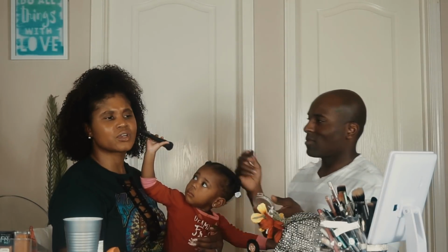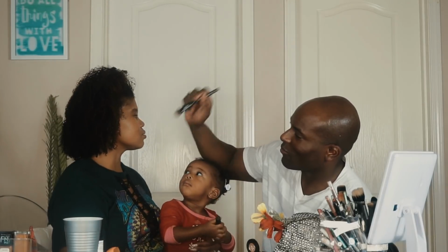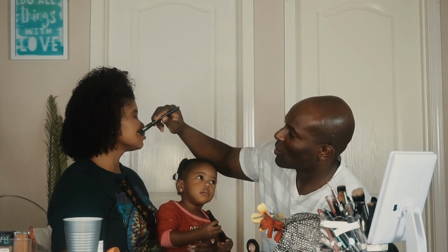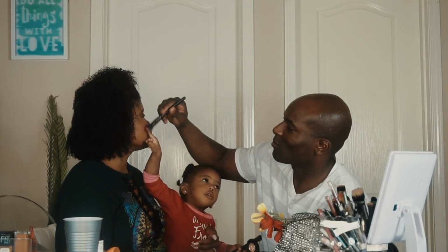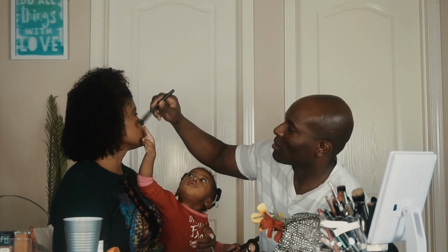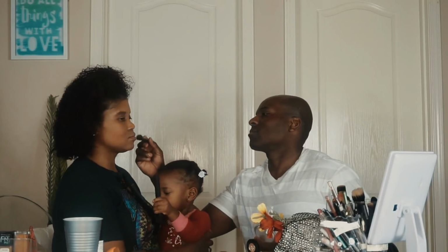Where is it contouring? I'm confused. Your contour is going to be like right here. Right there. That's where you contour at. It's not for the whole face, guys. It's just the cheekbones that you're contouring.